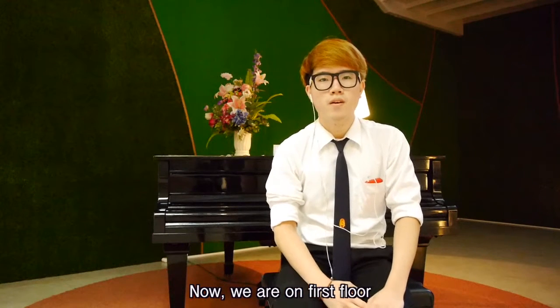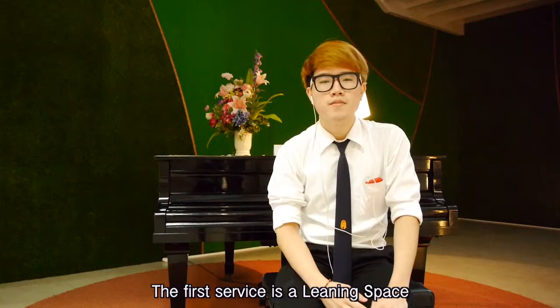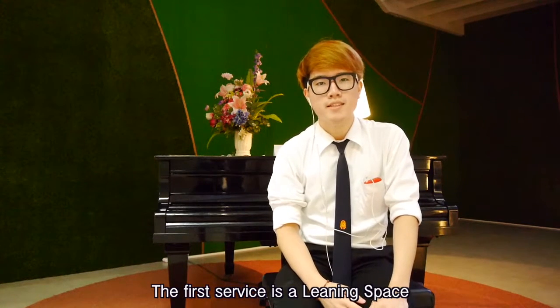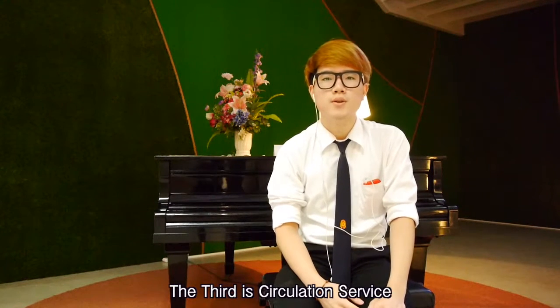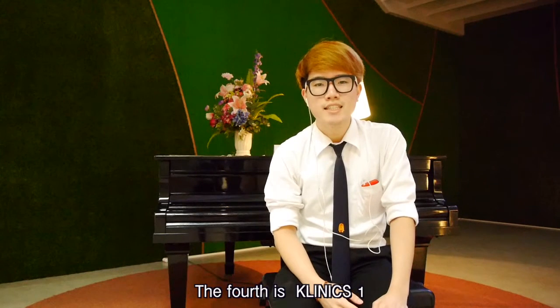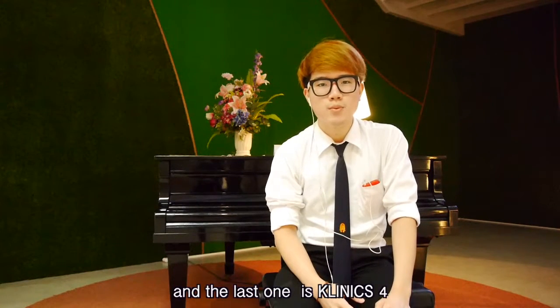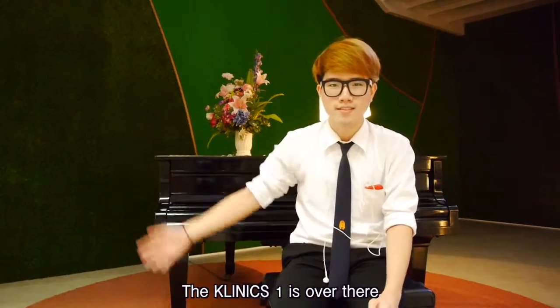Now we're on the first floor. The first floor has so many services. The first service is learning space. The second is visitor contact. The third is circulation service. The fourth is clinic one. And the last one is clinic four. The clinic one is over there.